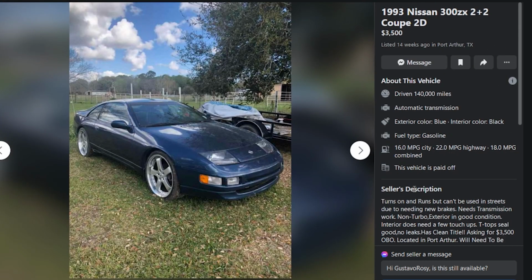I'm gonna give this car a C for project car, but the price is right on this thing. If it runs and drives and just needs brake work, I mean, this could be the best one we've come across so far for the price. Could go ahead and give that a C+. But need to know more information. We're only going off Facebook Marketplace information, which ain't great.